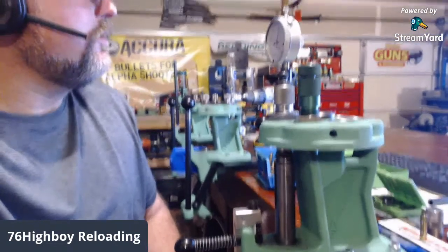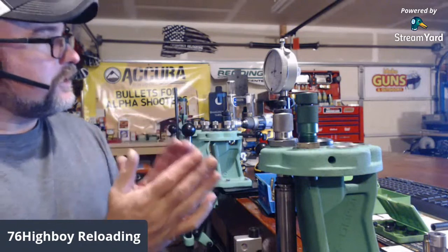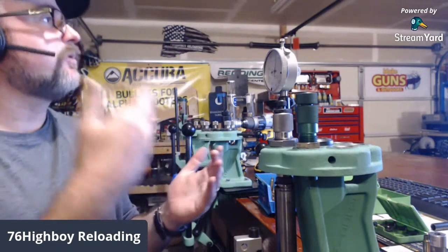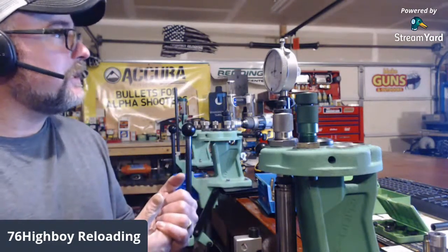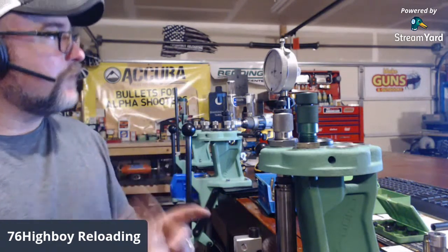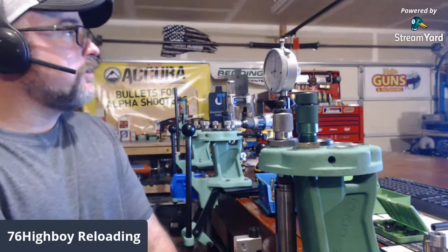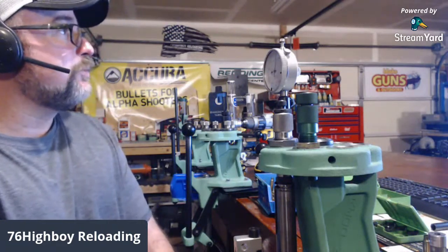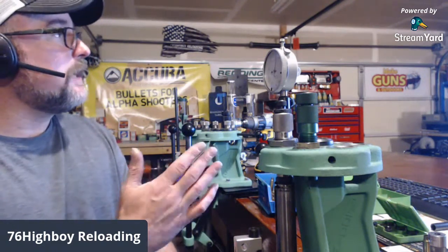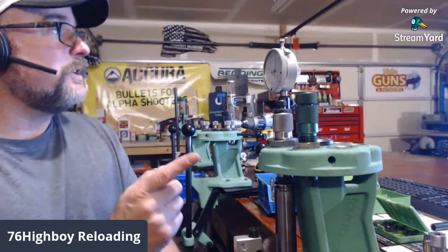In order to resize, you can begin adjusting the die in X amount, like a 16th to an eighth. Every 16th of an inch, you're going to size back another thousandth. That's incorrect, and I'm going to tell you why. It's because not all our cases are the same. Some cases are going to be several thousandths shorter. So therefore, you're going to have sized cases all over the place.